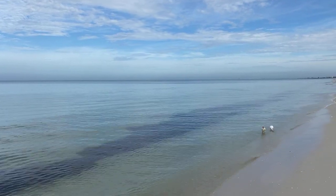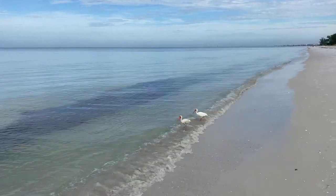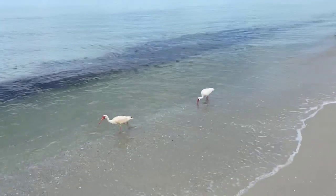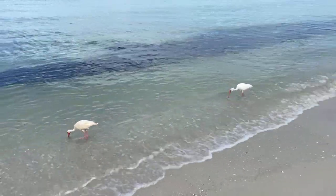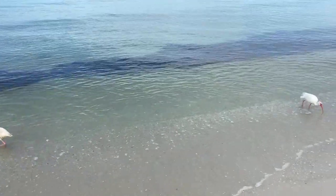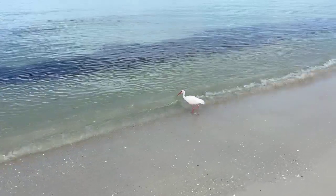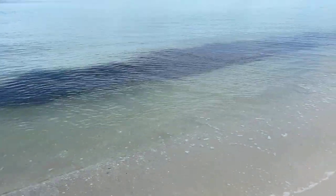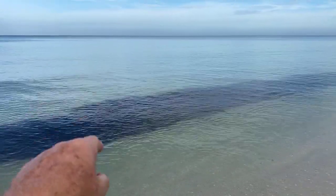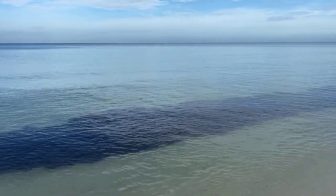Two little white ibises side by side, doing their little ibis thing. Oh, just saw a fish jump. I don't know if it was caught in the camera or not, right out in there. Just saw him pop up out of the water.